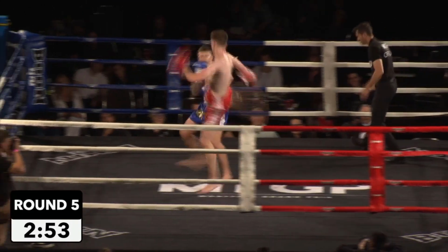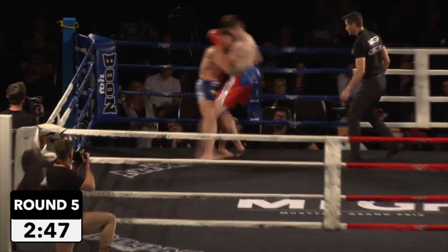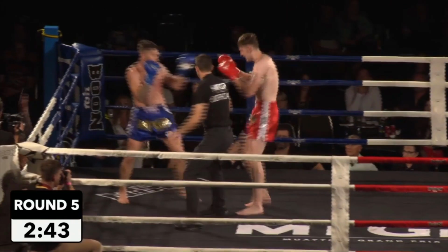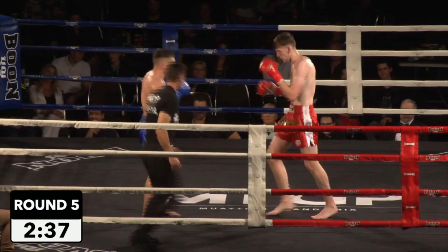3 rounds of action left for the Muay Thai Grand Prix. Yeah, George straight away looking for those big knees. Oh, almost went for a takedown then, but Charlie Bellamy lets it go on. Yeah, George quick to get up, so.